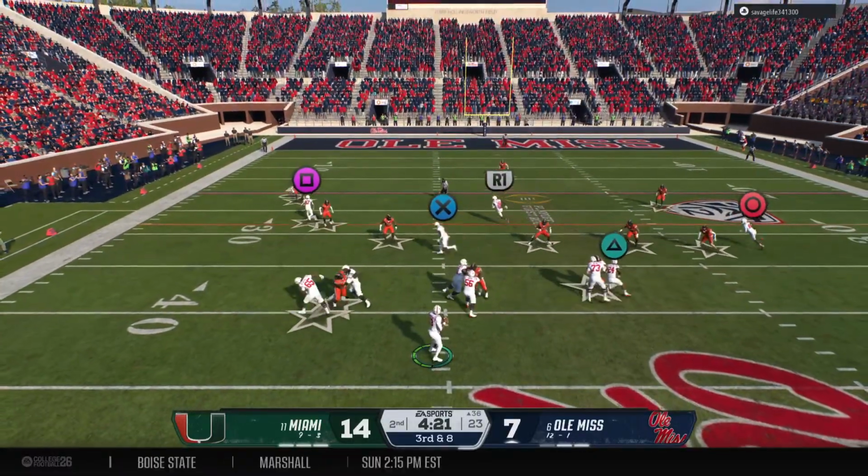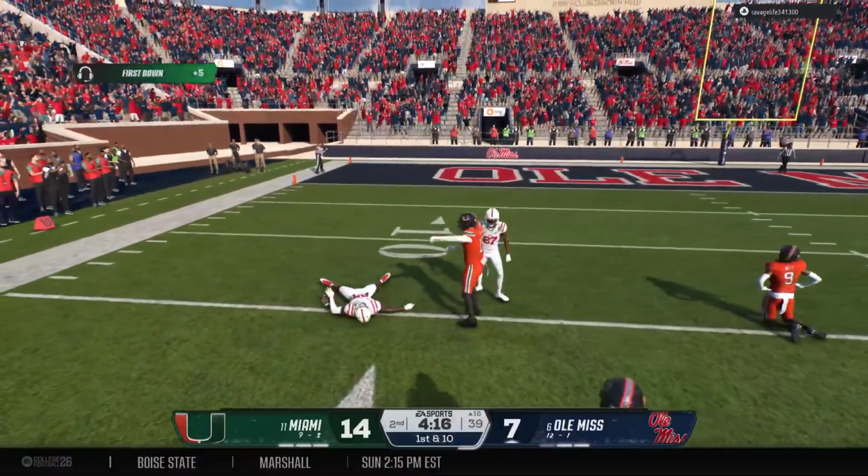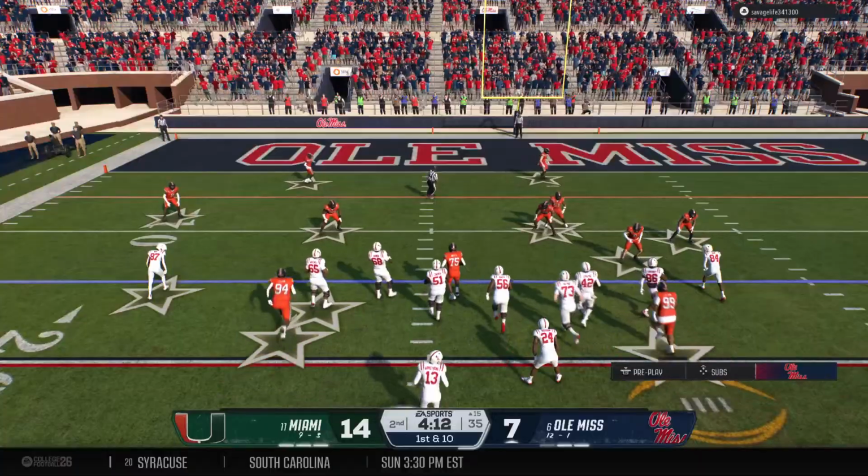Dropping back, looking to throw for the first down. Delivers quickly to the left side. He makes the grab. They finally make the tackle, but a huge gain down to the 15.